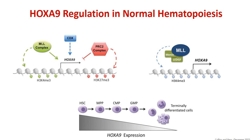In HOXA9 regulation, there are a few different complexes that participate, notably the MLL complex and the PRC2 complex. PRC2 includes proteins like SUZ12 and EZH2. While the MLL complex promotes HOXA9 expression, this promotion is antagonized by PRC2. The MLL complex includes several different important proteins, notably MLL, mixed lineage leukemia protein, and menin.